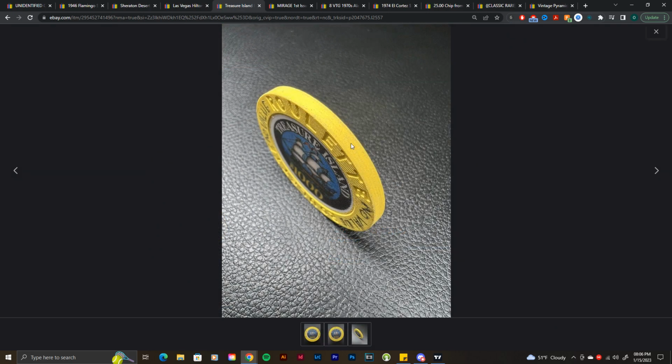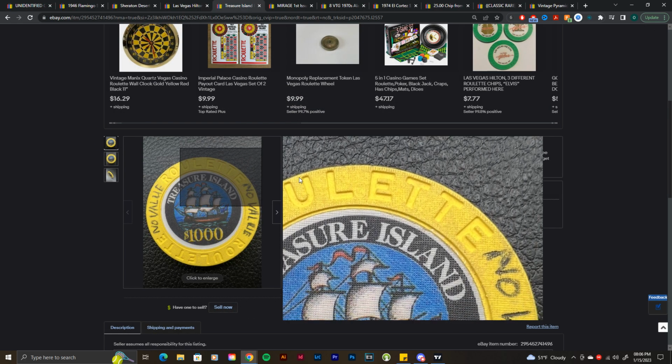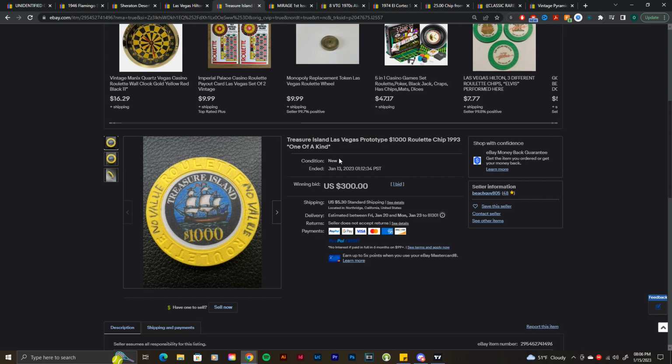Obviously, all the prototypes are going to be in mint condition on the edges, basically, unless it's been dropped. But definitely kind of cool to see it. It's kind of bland. It's definitely for someone who only collects prototypes, but definitely pretty cool.